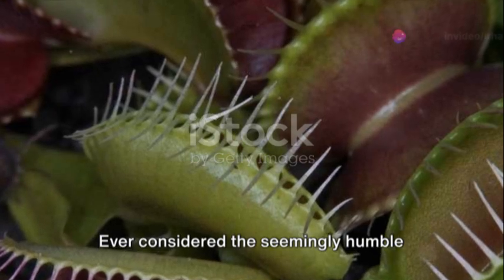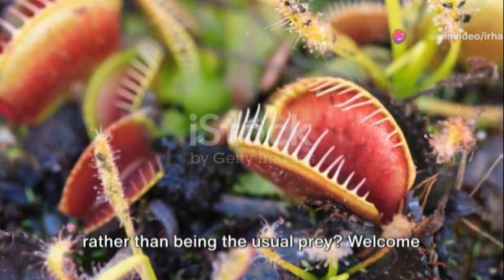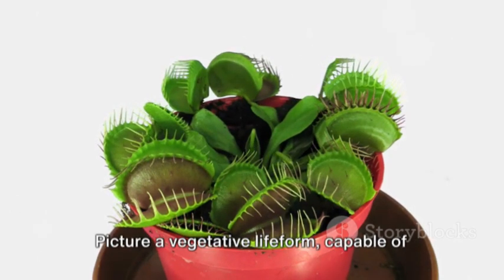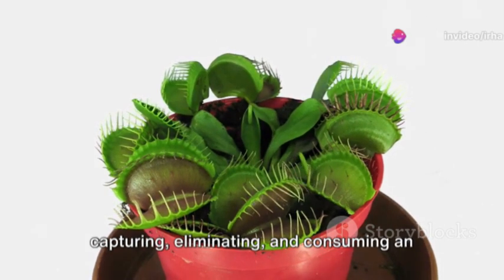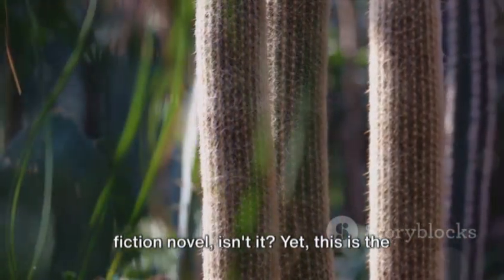Ever considered the seemingly humble plants, those stationary sentinels of nature, metamorphosing into predators rather than being the usual prey? Welcome to the captivating universe of carnivorous plants. Picture a vegetative life form, capable of capturing, eliminating and consuming an unsuspecting insect. A striking narrative seemingly borrowed from a science fiction novel, isn't it?